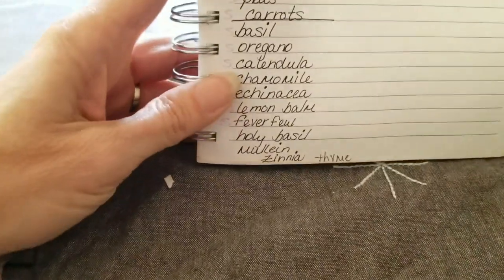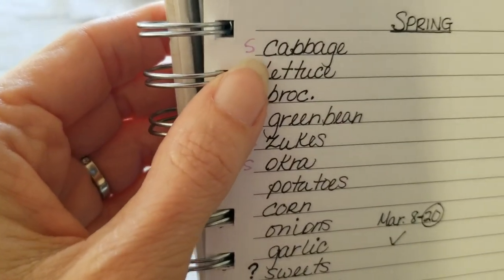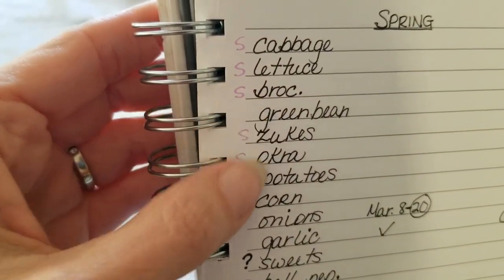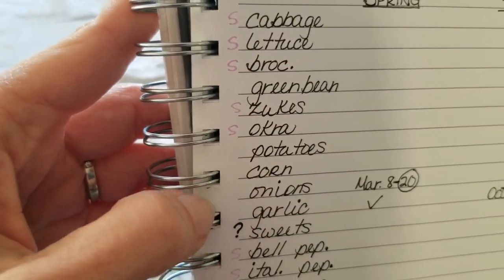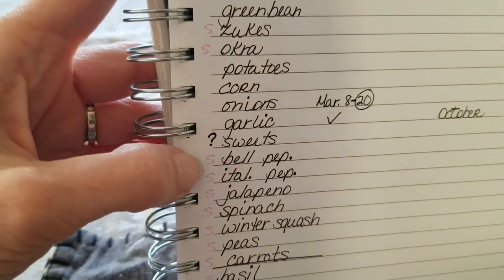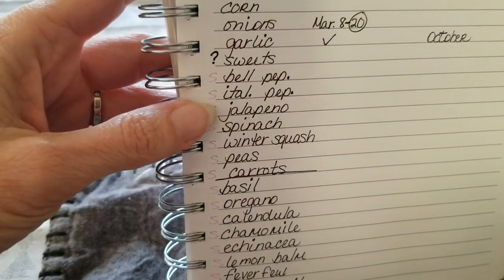Now I also have, and you'll see I've got a little S. That means I already have my seeds. So, and I picked up the corn seeds today, so I have to check that one off. Of course, the garlic is already in the ground and everything else. And of course, we saved seed last year from a lot.